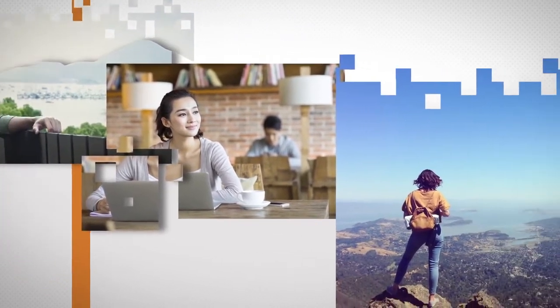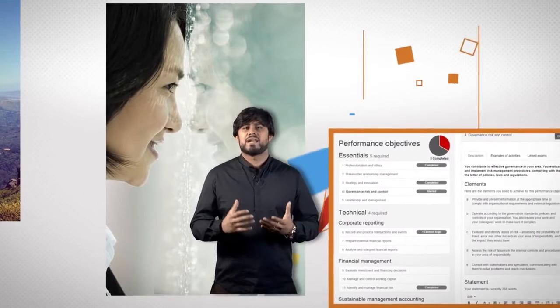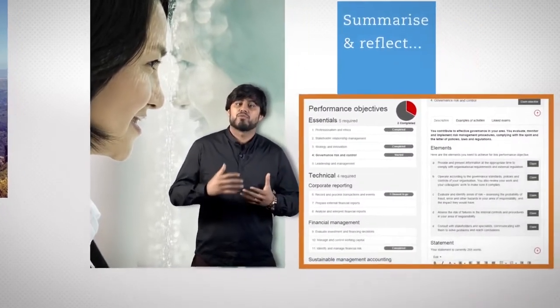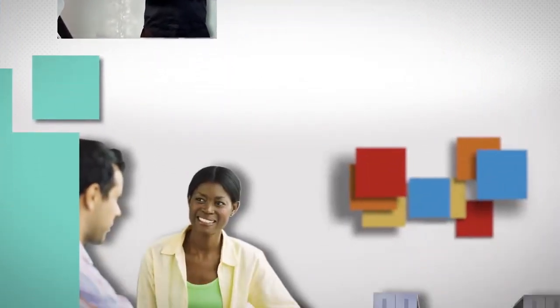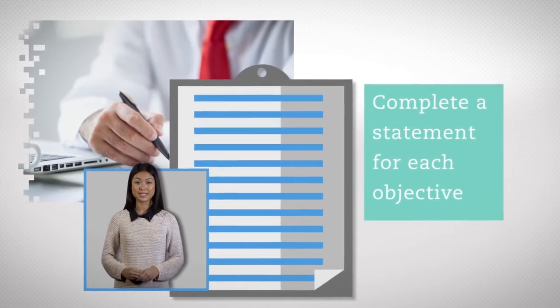The performance objectives are made up of elements which describe the skills and experience you need to demonstrate, and a statement where you summarize and reflect on your work activity. You will need to claim 5 elements and complete a statement for each performance objective.